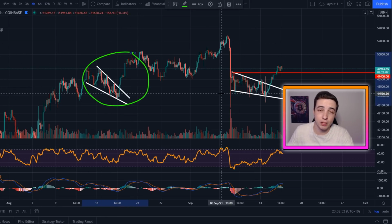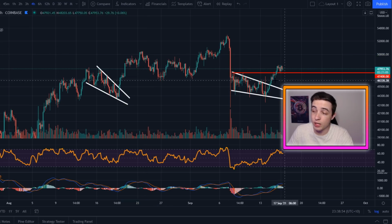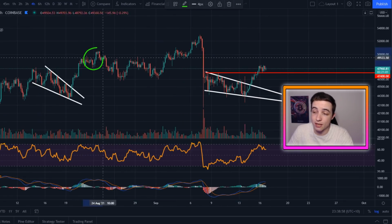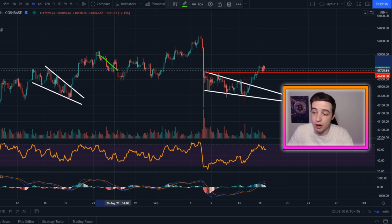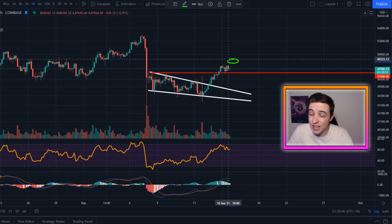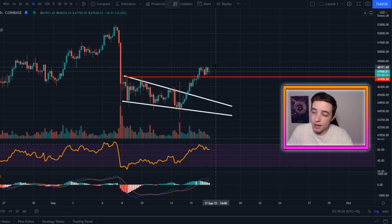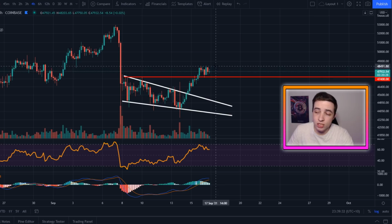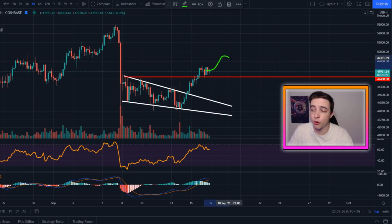So if this simply plays out like what we saw back then, we could expect maybe one more little push to the upside before some more bearish price action. And that one little push to the upside could potentially be up towards around 49 to 49,500, which is exactly where that golden pocket is. So essentially in the immediate short term, I don't expect too much for the Bitcoin price. Mostly sideways consolidation with perhaps one more push to the upside before more of a pullback.